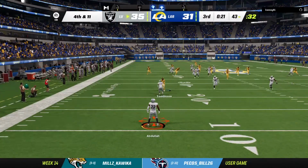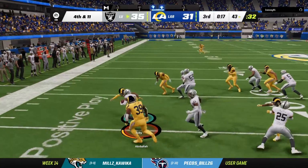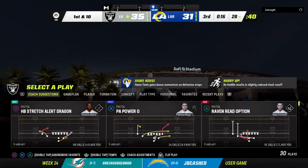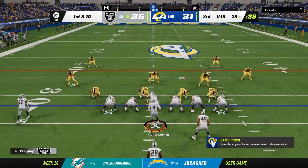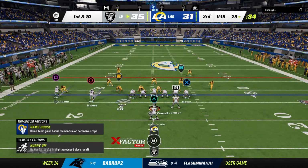Dixon, the punter, is on as he sends it away. Abdullah to return. A good kick that time, but also a pretty good 15-yard return. And the Raiders will take over now, 1st and 10. The Raider offense set to get this drive started.